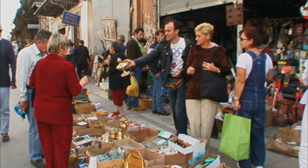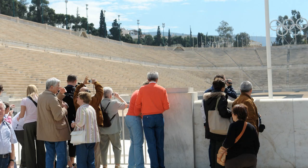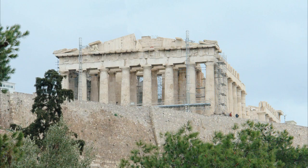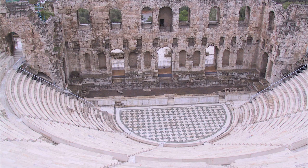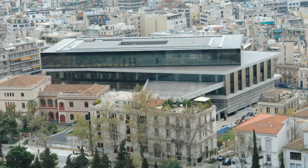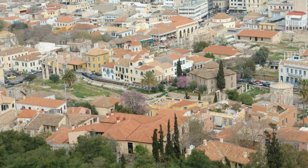There's the flea market at Monastiraki. You want to see the Olympic Stadium and, of course, the Parthenon up on the Acropolis. This is the key highlight of any visit to Athens, as well as the new museum recently opened.